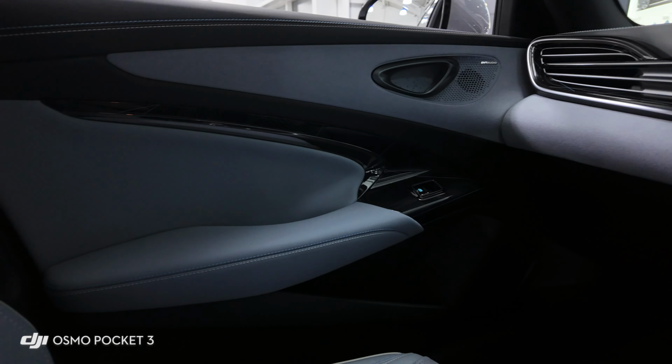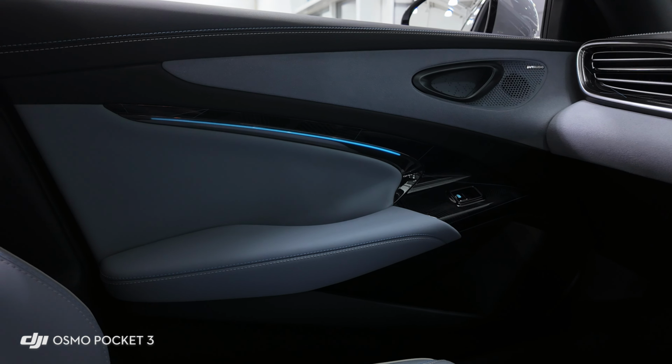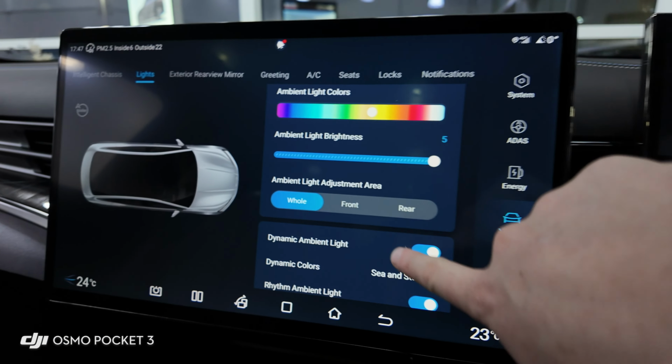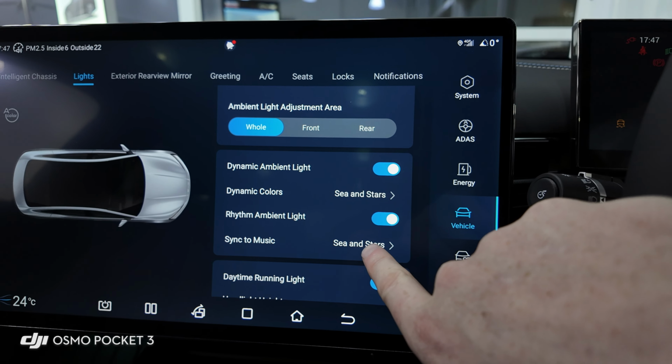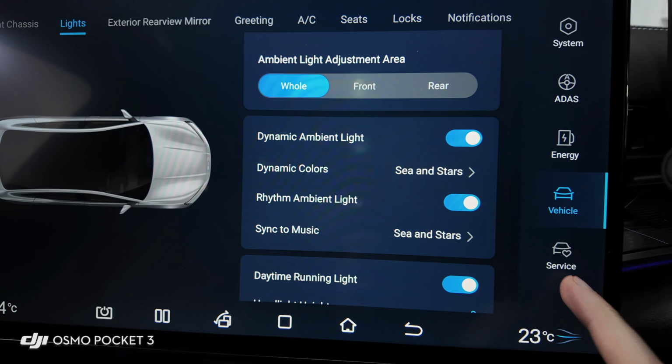If we have a quick look at that, so you can see it's blue and then it's going to sort of a lighter shade. So it'll go through different sequence of lighting. And then you've got the rhythm lighting as well, which means it goes with the music there, so sync to music on that part as well.